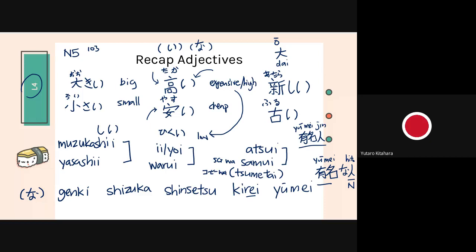Yeah, very good. Maybe yasashi. Yes, actually yasashi, we consider two meanings. Yasashi can be kind also. Kind, gentle, that kind. Kind and gentle, closer to gentle.